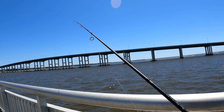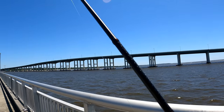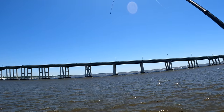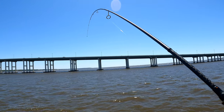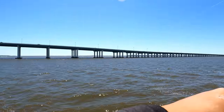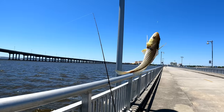Oh, that bite was just a tad stronger. Oh yeah. Oh, you're kidding me. What is this? Catfish? Dude, if it's a croaker, it's a bigger croaker. Oh, what is that? Double something. Is this my lifer? No, it's just double croaker. You have got to be kidding me, man.